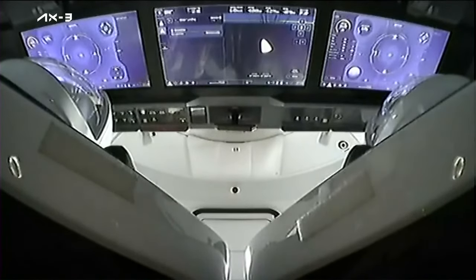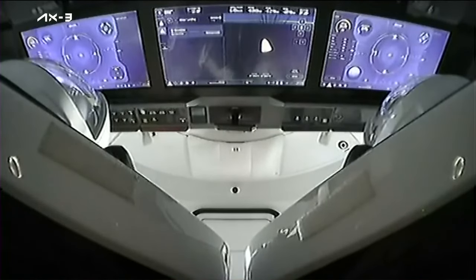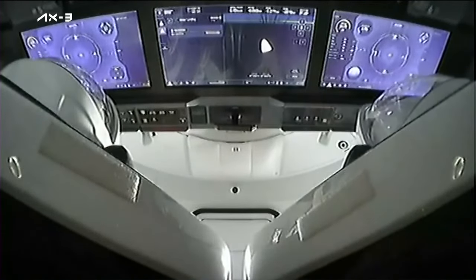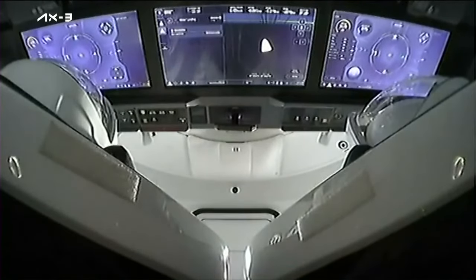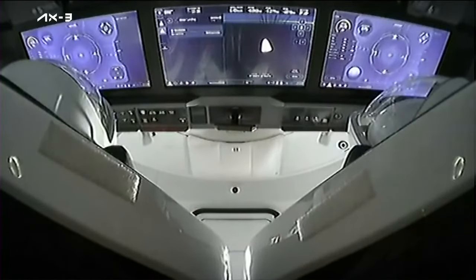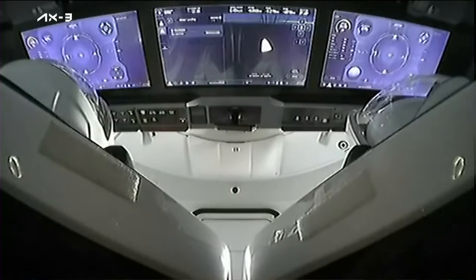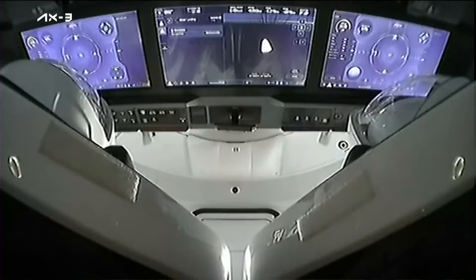What you're seeing is a live view of the AX-3 crew inside of Dragon Freedom, patiently waiting for their recovery operations. They've made their way back down to Earth, and the recovery team is working their standard procedures in preparation for lifting the capsule out of the water and onto the recovery vessel, and then eventually will egress the crew for the first time in about 3 weeks. At this point, we're waiting for those ordnance and hypergol checks to complete.